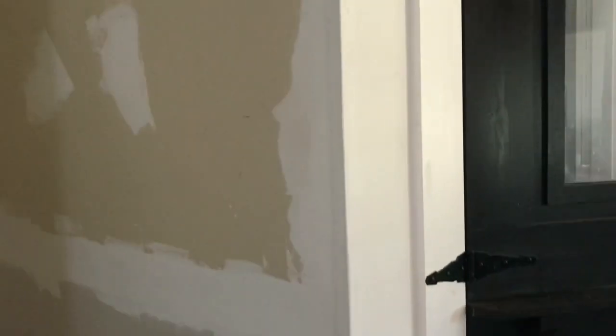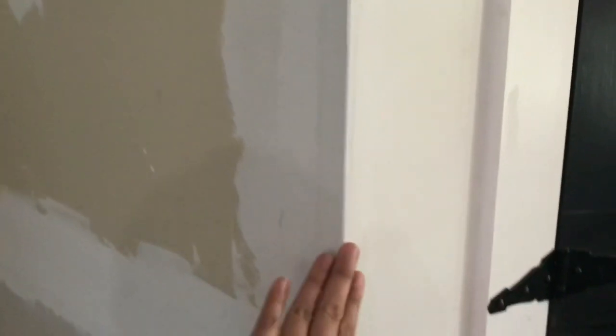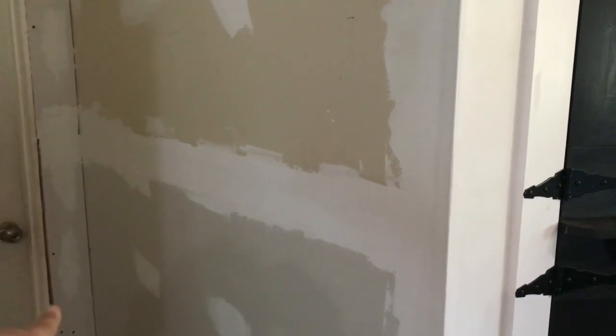So we're still working on the house. This is in the hallway going to the bathroom. I just started working on the corners and I'm going to start doing the smooth coat as soon as I finish this corner and the trim on the door there. But it's coming along pretty good.